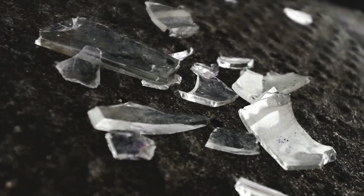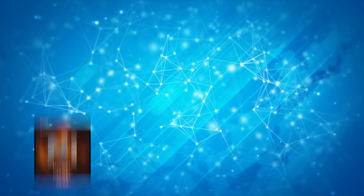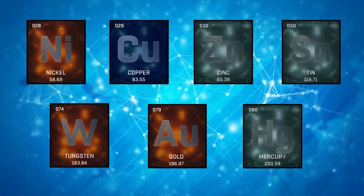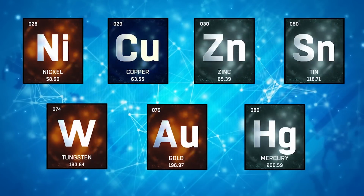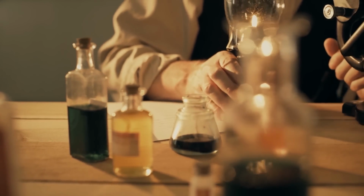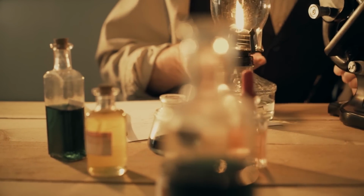4 out of the 5 shards tested showed trace remains of enriched nickel, copper, zinc, tin, tungsten, gold, and mercury. That's a lot of elements to have smeared on a glass shard. Researchers think Tycho was using the ingredients in strange medical experiments.